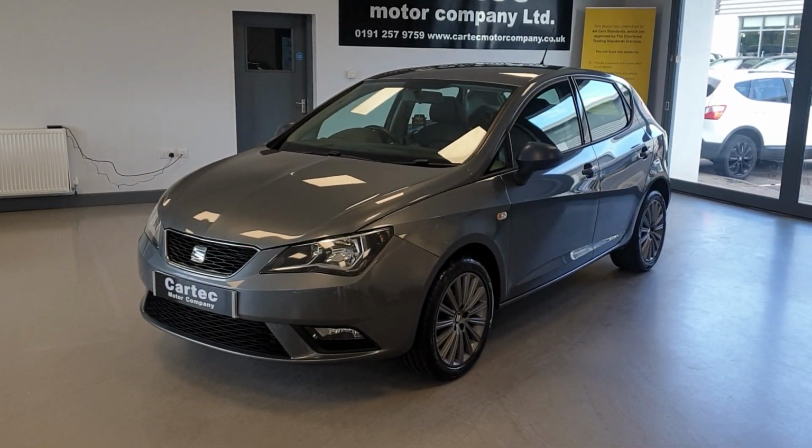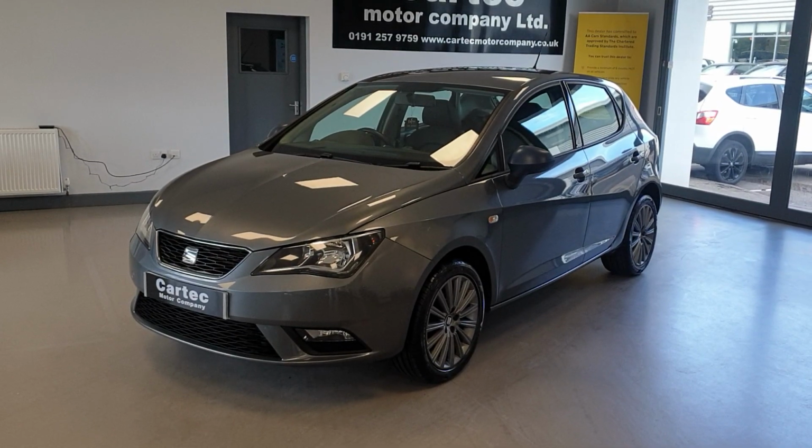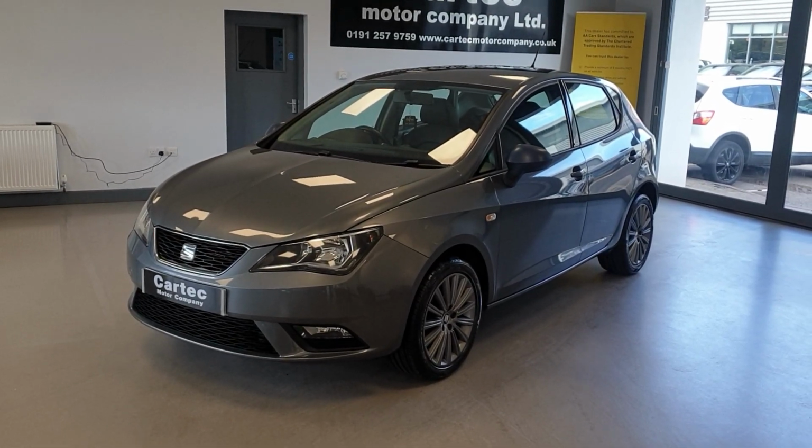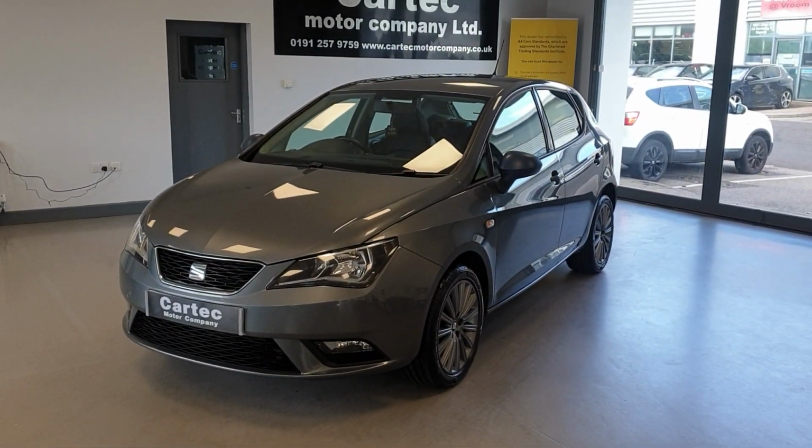We have here a Seat Ibiza. It is the 1.2 TSI Connect model, 5-door, 2016 on a 16 reg, 69,000 miles.